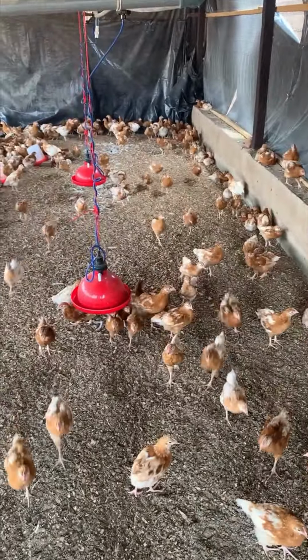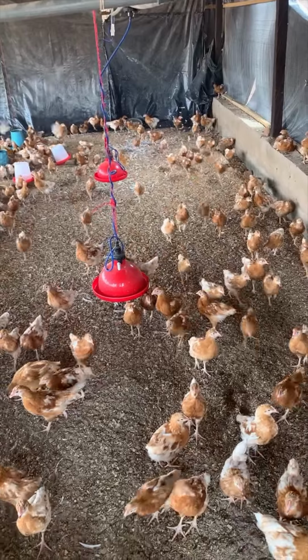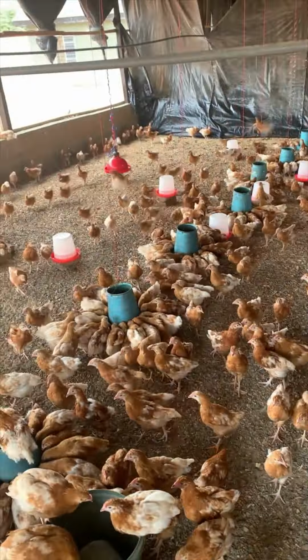You can see the birds flying, very happy and active. So guys, this is how you have to make sure your birds are happy and very active.